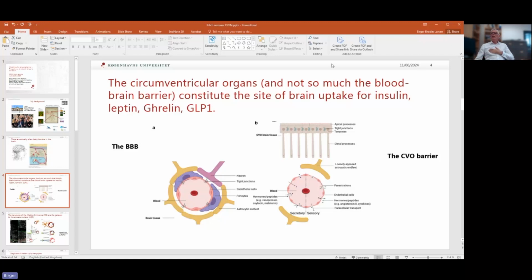And if we look a bit on the barrier here in this slide, to the left you see the blood-brain barrier, where in the inner part you have the capillary, then these really, really tight endothelial cells. They're surrounded by other cell types, like pericytes and astrocytes. Neurons are in this drawing as well. They're not actually in the real blood-brain barrier, but that's not important here.